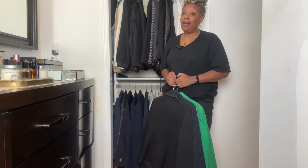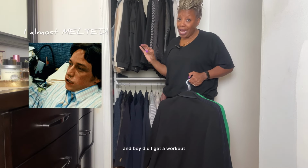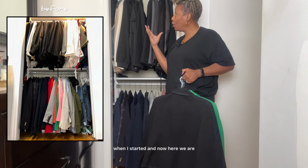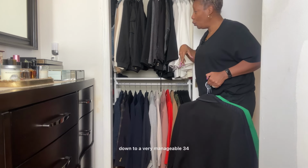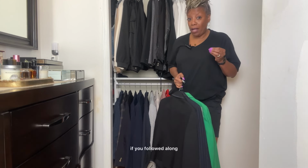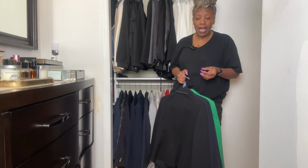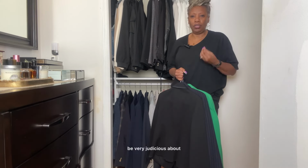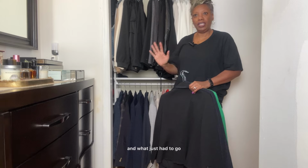Okay, guys, so my declutter of my blazers and jackets has been completed, and boy did I get a workout. I'll pop in a picture here of what everything looked like when I started, and now here we are. So I've gone from 65 blazers and jackets down to a very manageable 34. And you can see, if you followed along, that I really started by identifying my regulars, my go-tos. That was my foundation. From there, it made it a lot easier to be very judicious about what was a definite yes, what was a maybe, and what just had to go.